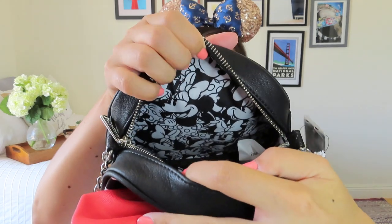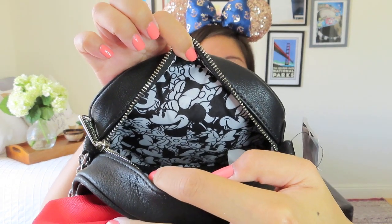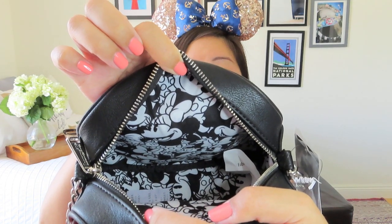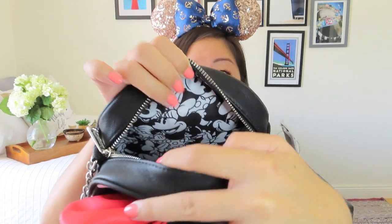And then I get to show you the lining because you know Loungefly always has awesome lining, and I just love the cartoon, just simple black and white. I love me a good black and white with red accents, again, because I think it is so versatile, and Minnie Mouse is just so classic that you don't have to be using this bag at the parks. I think it would be a really cute accent to any retro outfit.